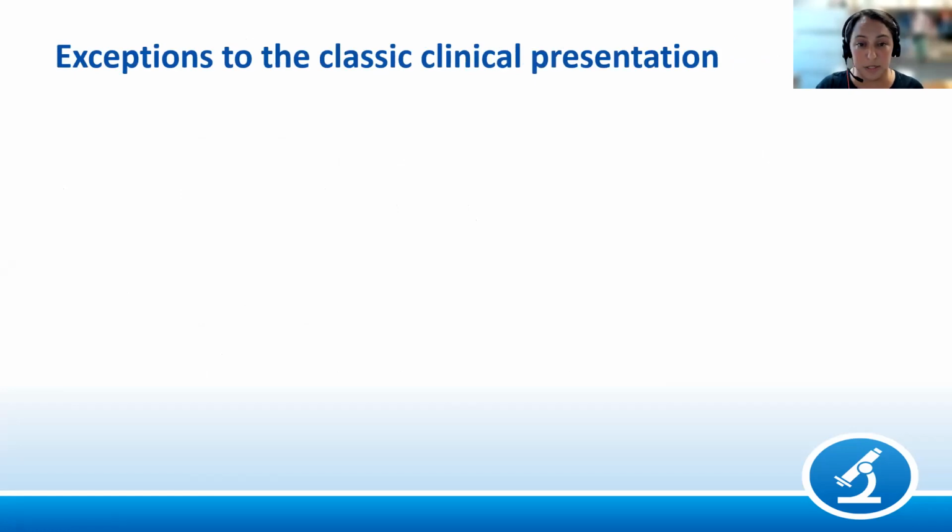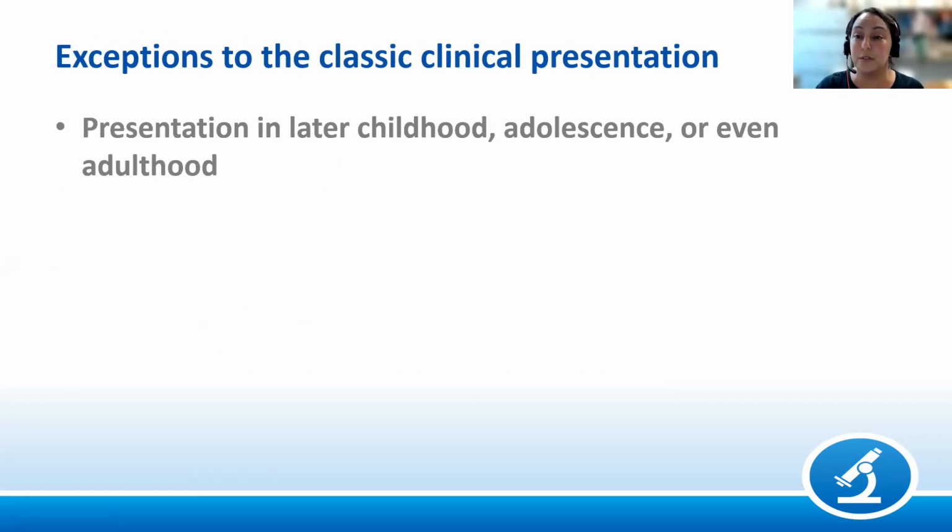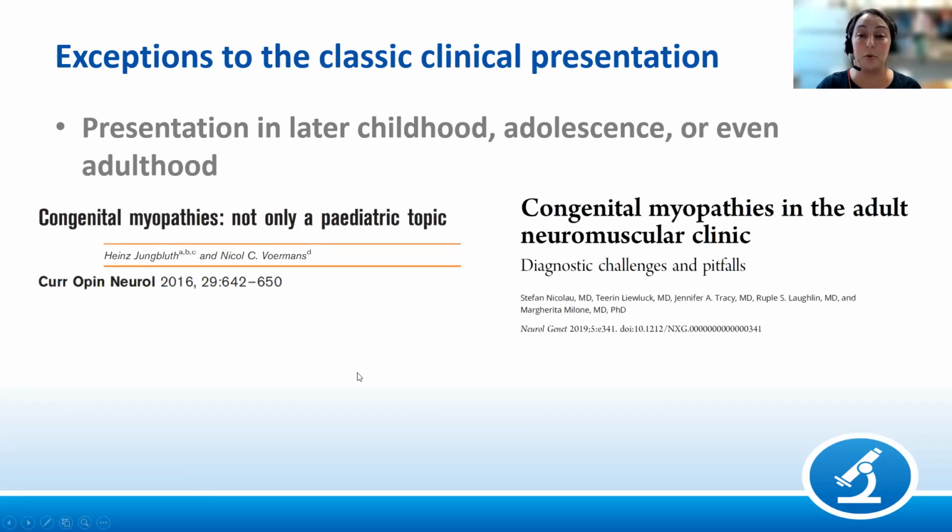There are some exceptions to this classical clinical presentation. And so for those of you who don't practice pediatric muscle pathology, this is actually relevant for you too, because we can see patients presenting for the first time later in childhood, adolescence, or even in adulthood. We have seen a number of cases that present in adulthood. There have been multiple publications, even very recently, about this.